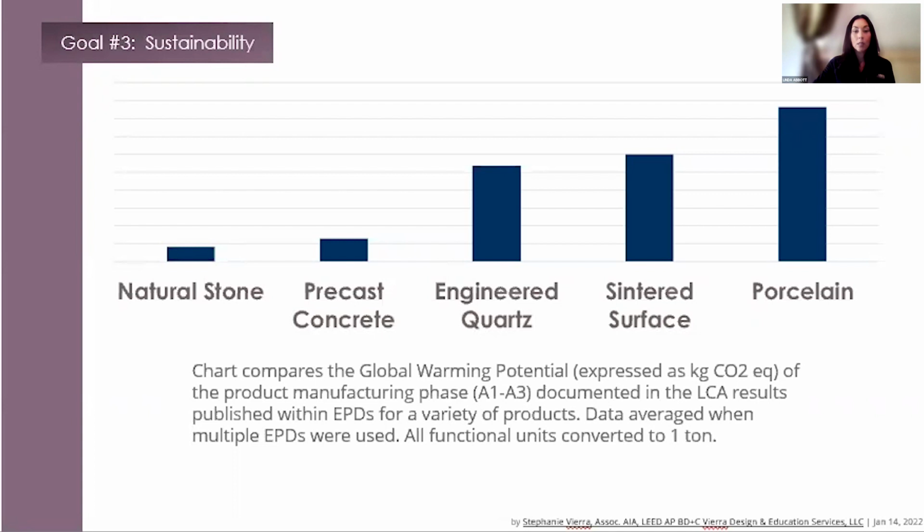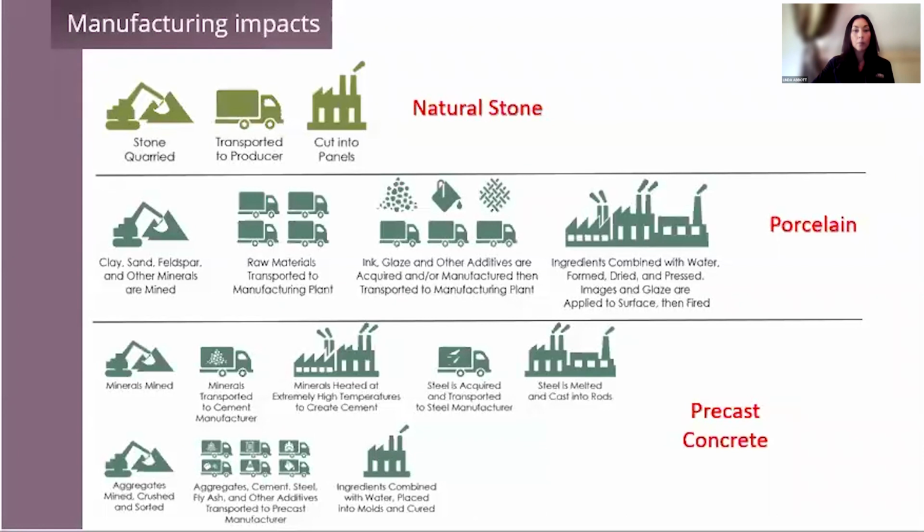When it comes to pavers, the most widely used on commercial properties, found most prevalently at hotels and resorts and outdoor dining, are precast, porcelain, and natural stone. So let's compare them. I pulled the most popular choices in commercial design to share the manufacturing impacts of the stone. So, as you can see, natural stone has the least amount of impact: extract, transport, and produce. Man-made materials create a larger carbon footprint, as you can see here.